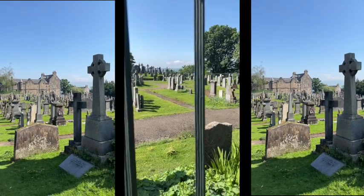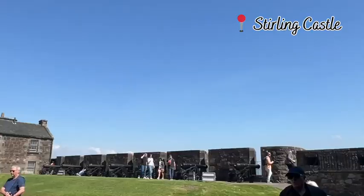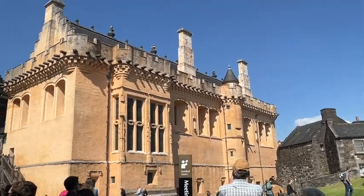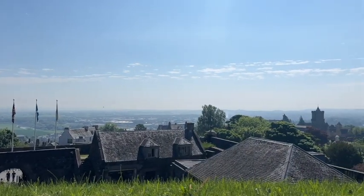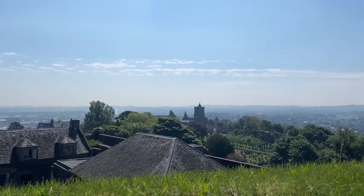After checking out the graveyard, we had a guided tour around Stirling Castle. It was a really warm day out, and there were plenty of people seeing the castle. I admired the architecture while we waited for the tour guide. I didn't have time for a full makeup look on this day, so I did no makeup. Once the tour got started, the tour guide showed us a bunch of beautiful views over the walls of the castle. It was such a clear and beautiful day, you could see for literally miles.